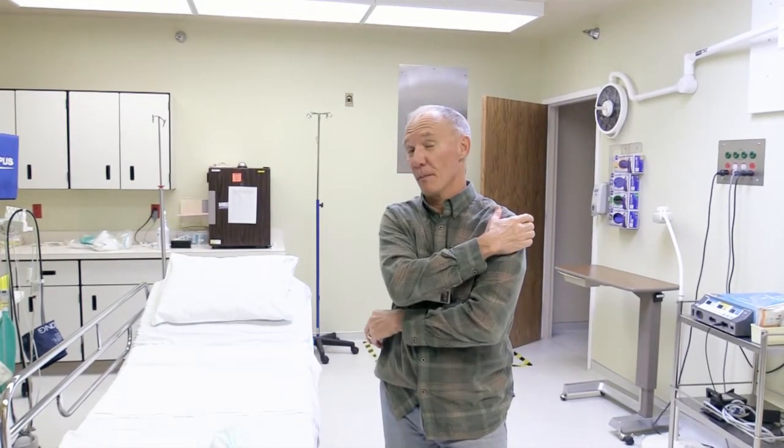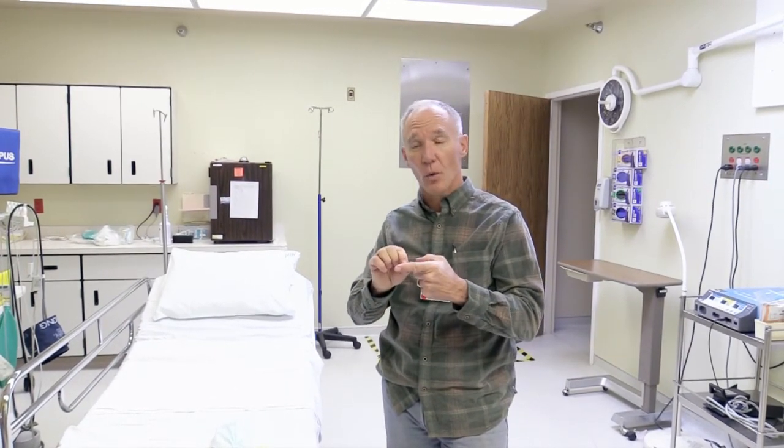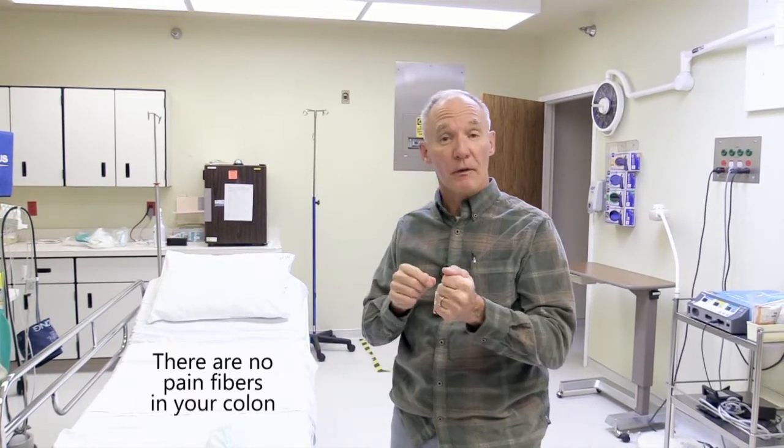And then the question as to whether this hurts, well, you're going to be sedated, so most people don't remember anything from after getting in here until they wake up, which is really pretty quick. You wake up quick with the medicine that the anesthesia guys use. But even if you were awake, you don't have any pain fibers in your colon, and so you can take biopsies of the inside of your colon, or use the lasso thing I was talking about to take a polyp off, and people can't feel that because you don't have any pain fibers in your colon.